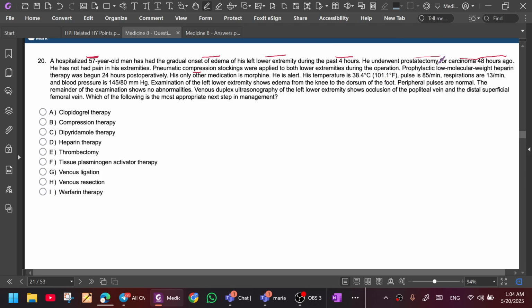Okay, as prostatectomy comes, that's why I remember. Pneumatic compression stockings were applied to both lower extremities during the operation. Prophylactic low molecular weight heparin therapy was begun 24 hours postoperatively. His only other medication is morphine. His temperature is 100.1, pulse is 85, respiration 13 per minute, blood pressure 145 by 80. Examination of the left lower extremity shows edema of the knee and of the dorsum of the foot. Peripheral pulses are normal. The remainder of the examination shows no abnormality. Venous duplex ultrasonogram of the left lower extremity shows occlusion of the popliteal vein and the distal superficial femoral vein. Which of the following is the most appropriate next step?